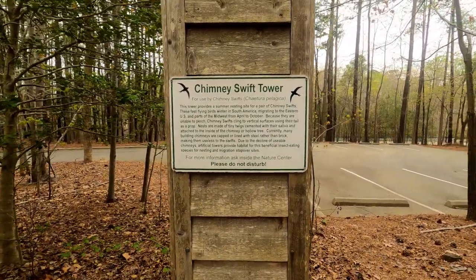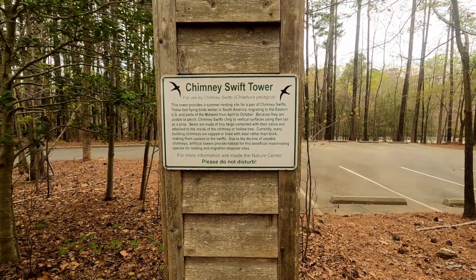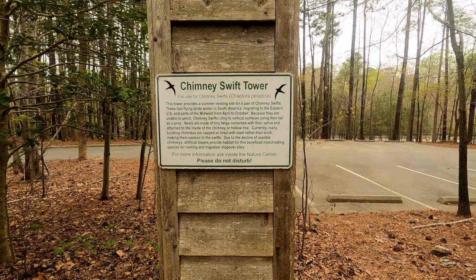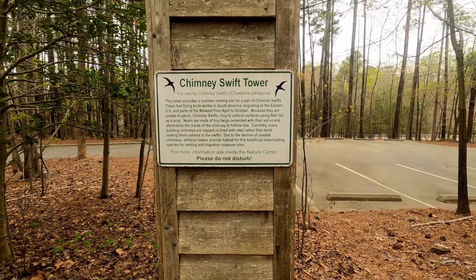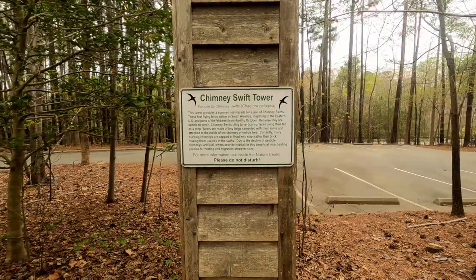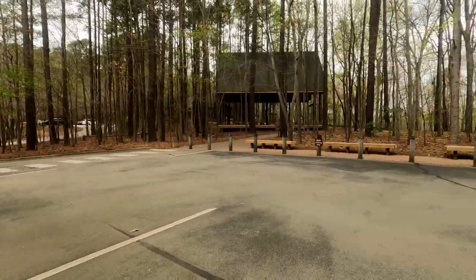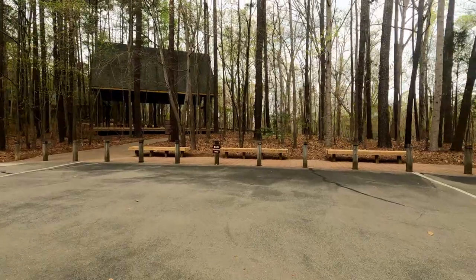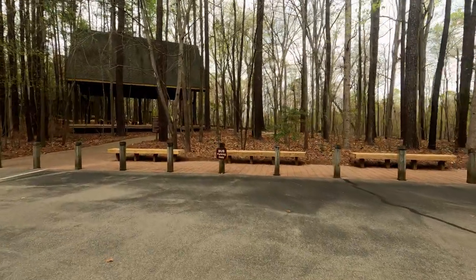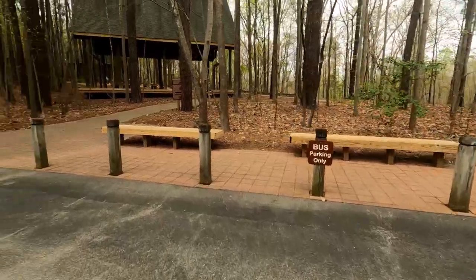Currently, many building chimneys are capped or lined with steel rather than brick, making them useless to the swifts. Due to the decline of usable chimneys, artificial towers provide habitat for the beneficial insect-eating species for nesting, migration and stopover sites. So anyway, I did not know what the purpose of this facility is, but I came up here a second ago, and I understand now, it's bus parking only right here.